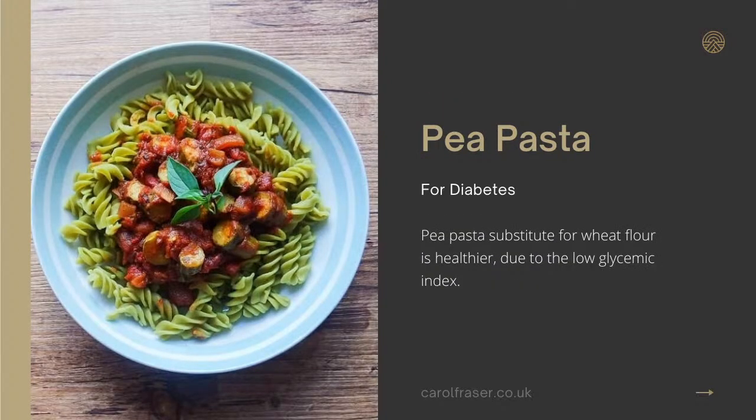Now remember I talked about pea pasta in a previous video, because we don't have to have the durum wheat and semolina type pastas. We can have lentil pasta, we can have pea pasta as well. It's lower on the glycemic index. So be a bit more creative. Find out what other pastas are out there, but make sure you're reading the labels to make sure that the starch levels are not high.